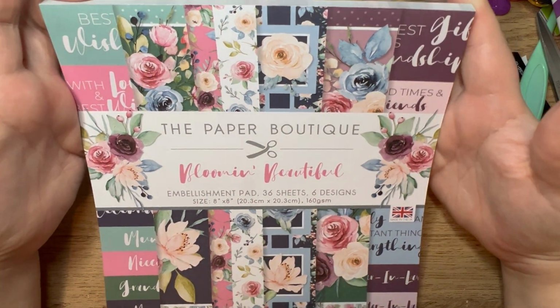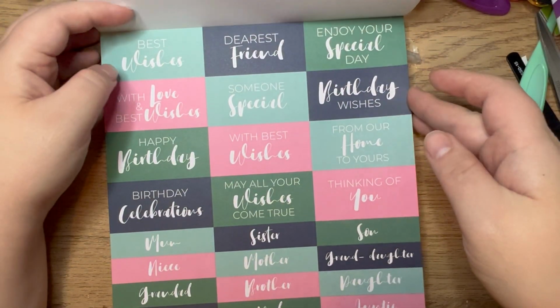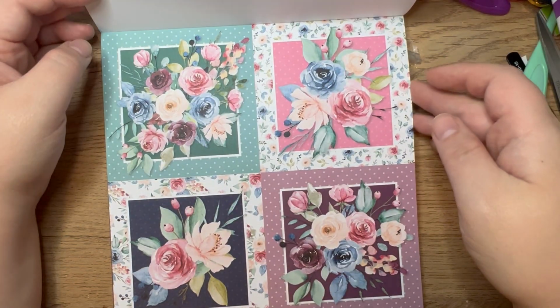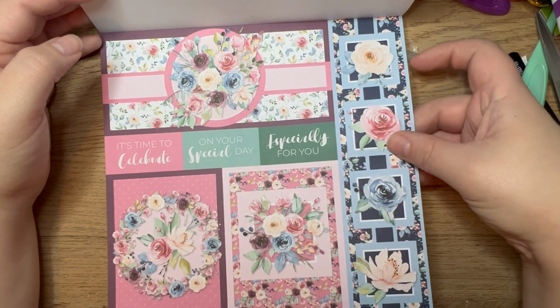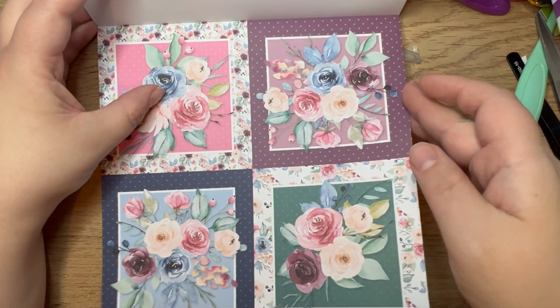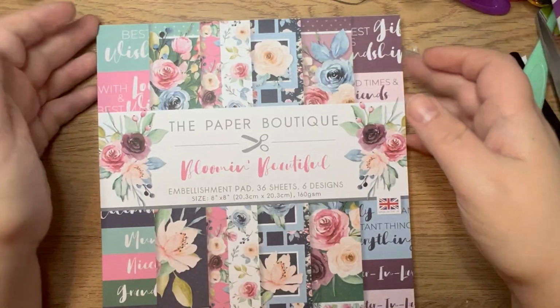36 sheets, 6 designs, 8x8, 160 GSM. This one is the Blooming Beautiful one. So we have the sentiments. We have the square toppers. Love those. Ribbon strips. We have the different size toppers. Some more square toppers. And another sheet of the sentiments. Perfect. I'm going to try and flick through these last few fairly quickly because I'm conscious this video has got very long. But there was a lot to look at in this order.